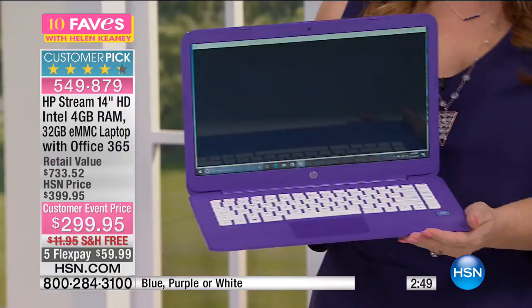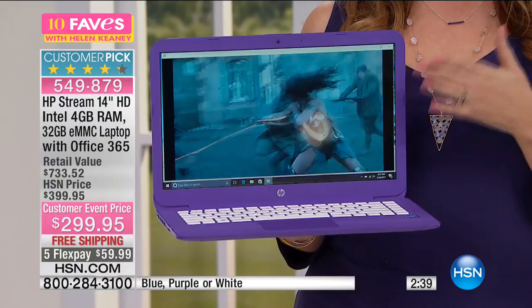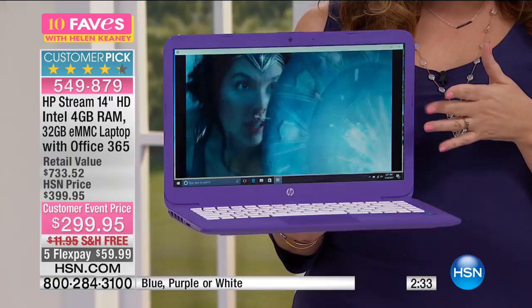All right, $299.95, and of course Wonder Woman, we're going to be featuring some items that are inspired by the movie. Free shipping and handling, $59.99 on 5 interest-free payments. HSN cardholders get an extra flex payment, so it's under $10.